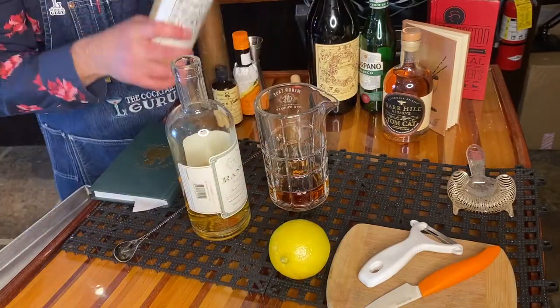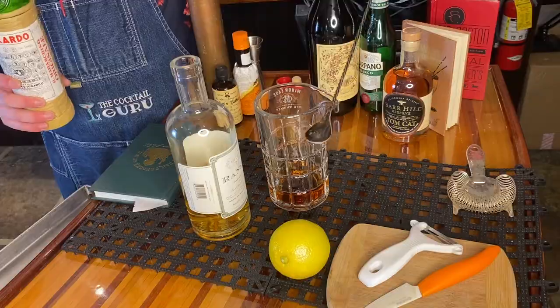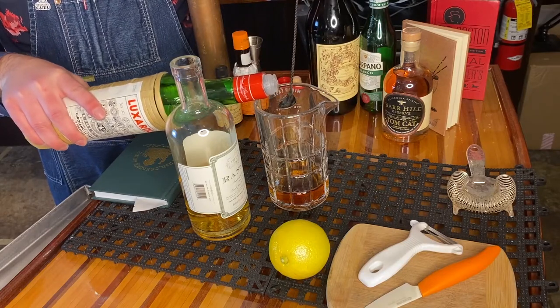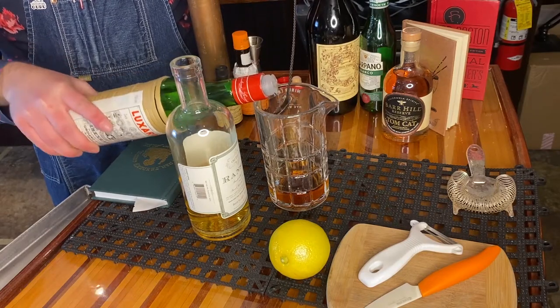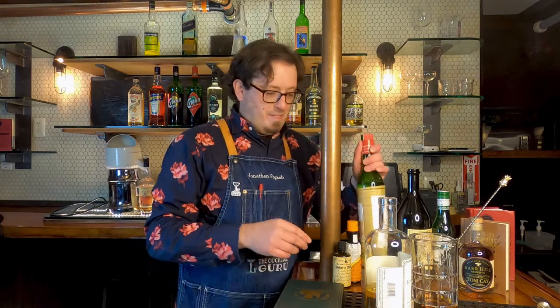Now, the maraschino liqueur, a little goes a long way, so what I'm going to do is take two of these little bar spoons. So this bar spoon is a European-style bar spoon. It is actually half of an American-style bar spoon. So I am going to do two of these very carefully. There we go. Pour that right into my mixing glass. I can go ahead and throw my spoon in there and let some of those ingredients kind of marry.